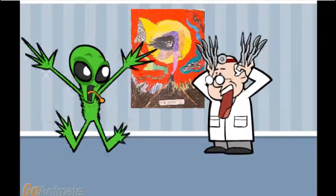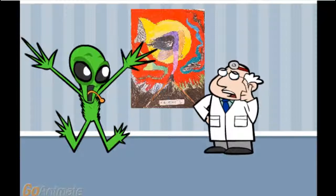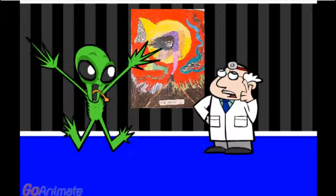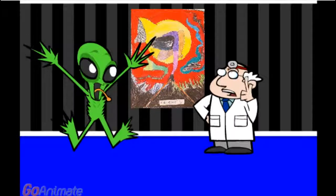Hi, my name is Cole Wright, and this is what I learned in art class. One thing I learned is how to use tools from developing craft. The second thing I learned is how to create a mood with my art. I made a lot of pictures that created a mood. For example, the painting in the background created a mood of power.